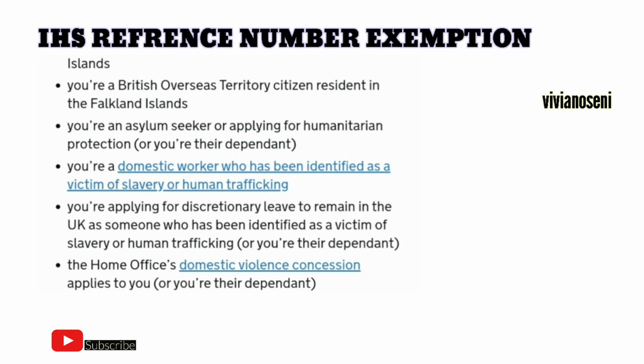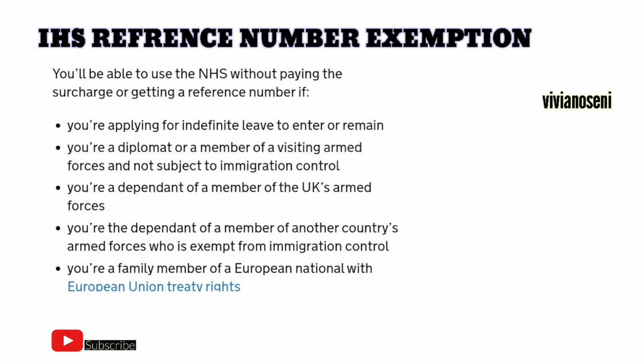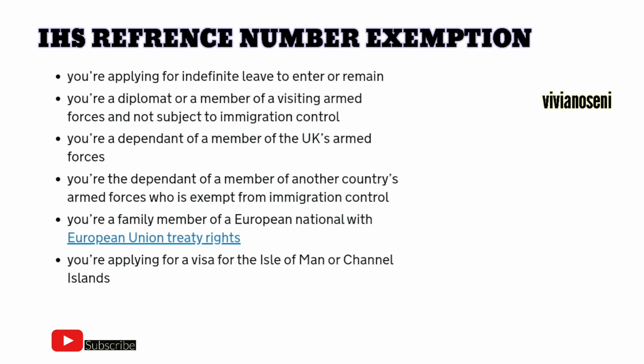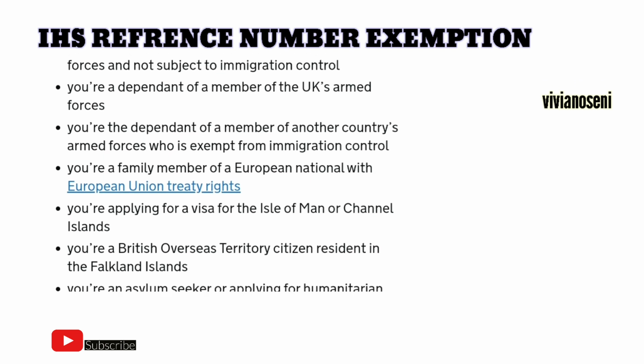You are an asylum seeker applying for humanitarian protection. You are a domestic worker who has been identified as a victim of slavery or human trafficking. You are applying for discretionary leave to remain in the UK as someone who has been identified as a victim of slavery or human trafficking, or you are their dependent. The Home Office domestic violence concession applies to you. These are people who do not need the IHS reference number or IHS fee to apply for visas in the UK.